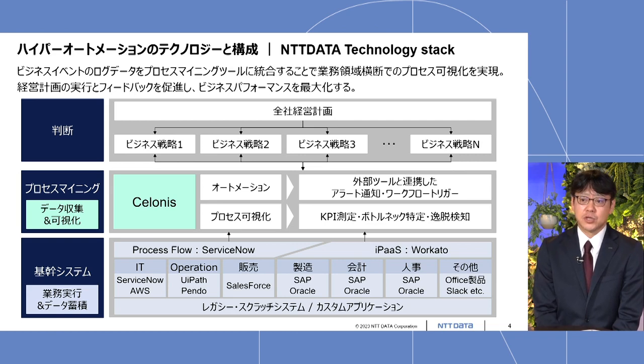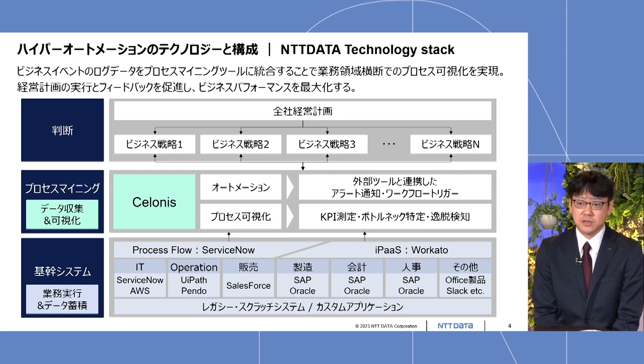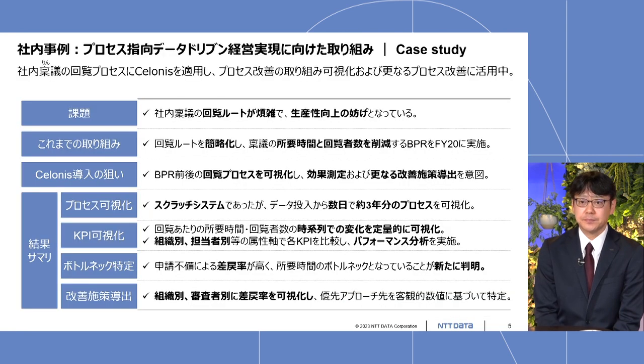Once the decision to transform business processes is made, those changes must be implemented, which requires a business management platform such as ServiceNow, Salesforce, SAP, or Oracle. If connections to core systems or interconnections of those systems are required, iPaaS or integration paths will be needed. In this diagram, Workato is named as an iPaaS solution.